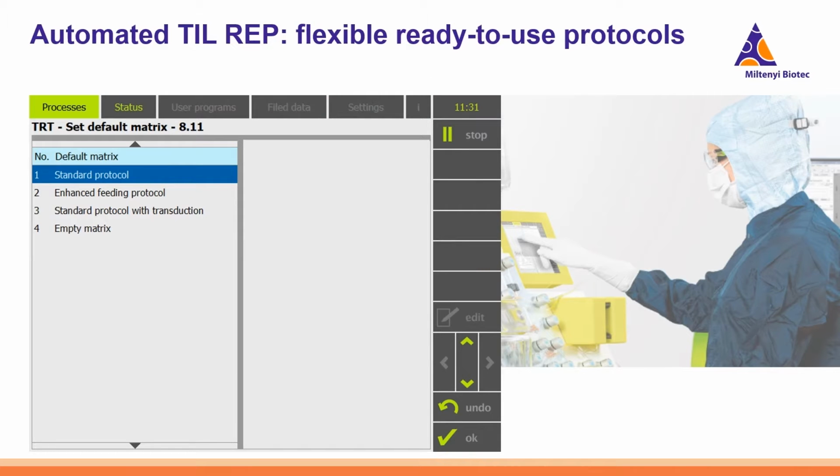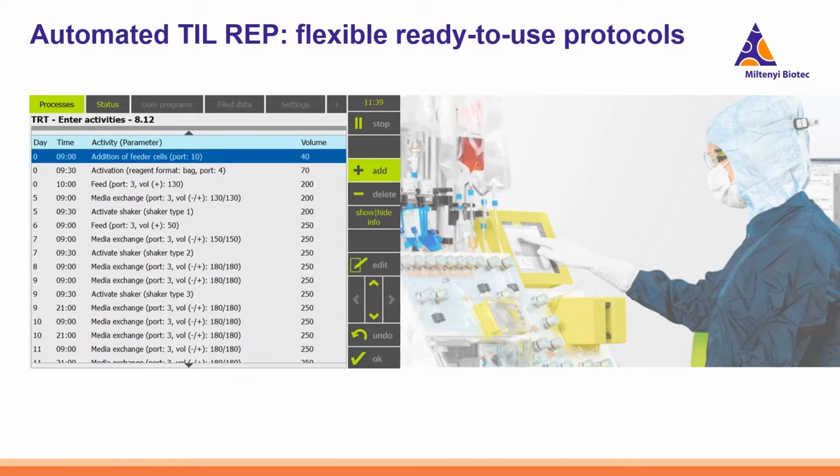In the course of our development, we came up with several recommended culture regimens, which an operator could select if unsure about their feeding and medium exchange schedules. In selecting one of these protocols, one would need to consider starting cell numbers, as well as whether a transduction step is desired or not. However, as you know, every patient is different, and there might be cases where one would like to modify the cultivation schedule performed by the machine, and this is of course possible before the culture as well as any time during the actual process.